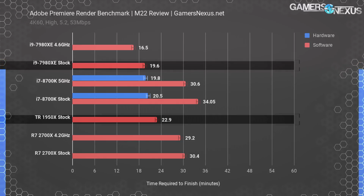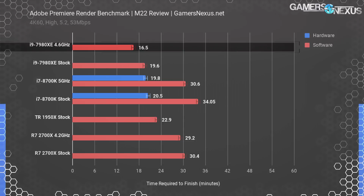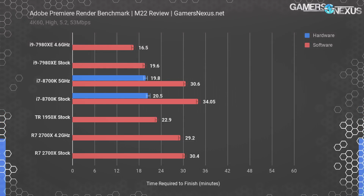Overclocking the 7980XE does get it a few minutes faster than the 8700K stock CPU with the IGP assistance, but at $2,000 versus $350, it's simply not justifiable for us. Remember, we have to keep this CPU, the i9, for benchmarking, so we'd have to buy another one for rendering. It's not worth the cost.